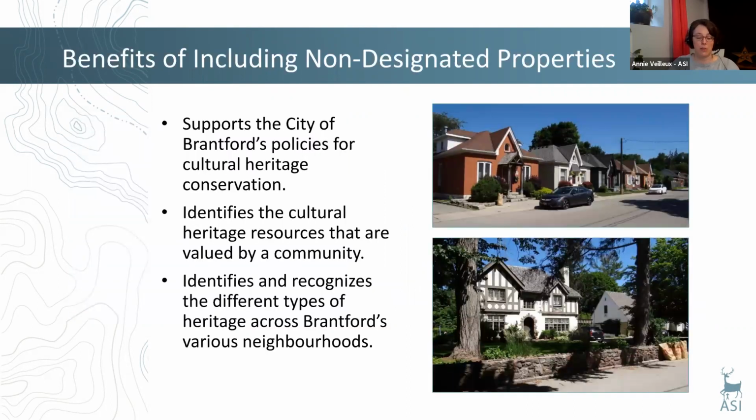There are many benefits to a community of including non-designated properties on a heritage register. A heritage register supports the City of Brantford's policies for cultural heritage conservation. It identifies cultural heritage resources that are valued by a community and identifies and recognizes the different types of heritage across Brantford's various neighborhoods. Next slide, please.